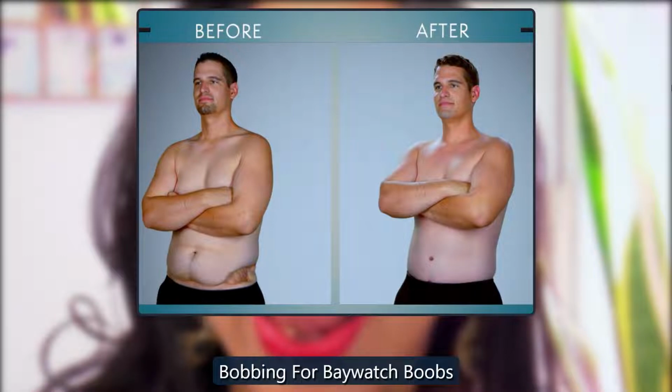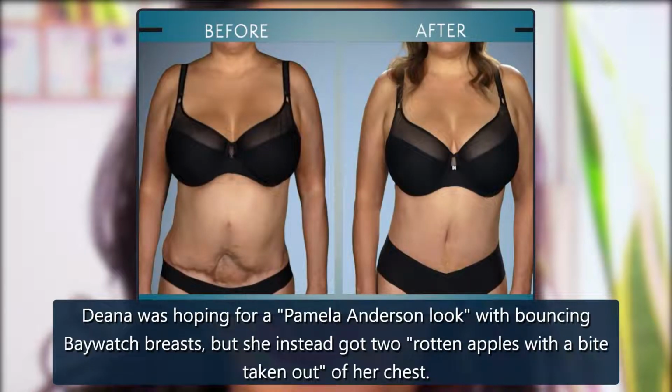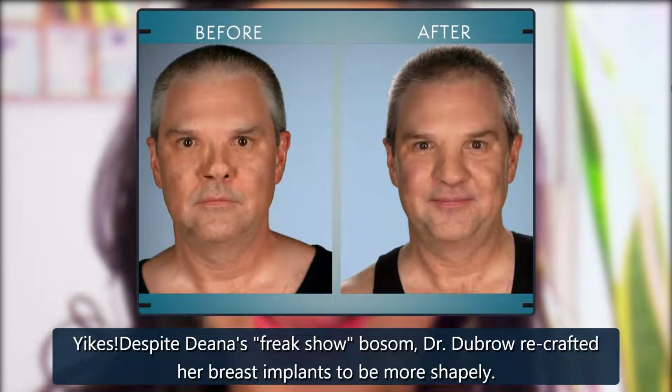Bobbing for Baywatch boobs. Deanna was hoping for a Pamela Anderson look with bouncing Baywatch breasts, but she instead got 2 rotten apples with a bite taken out of her chest. Yikes. Despite Deanna's freak show bosom, Dr. Dubrow recrafted her breast implants to be more shapely.